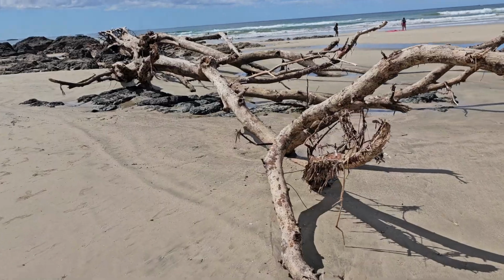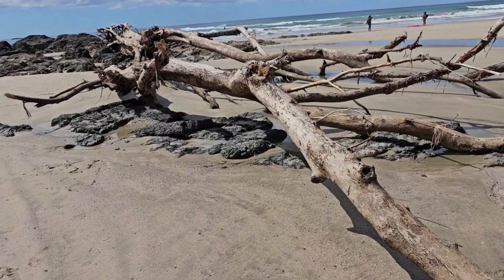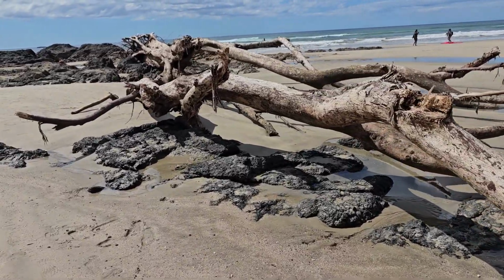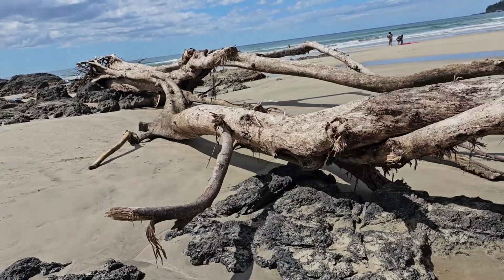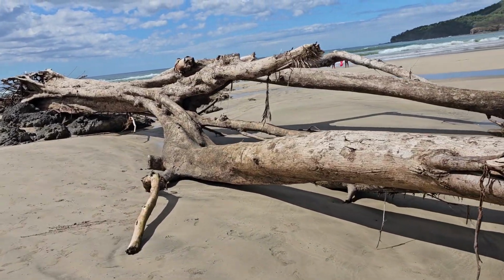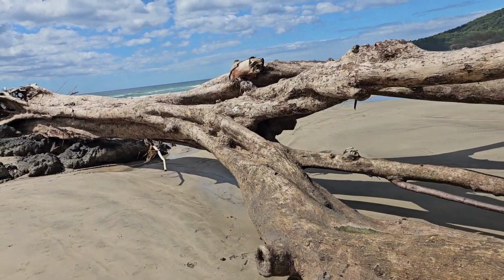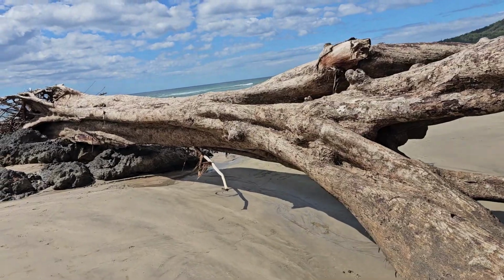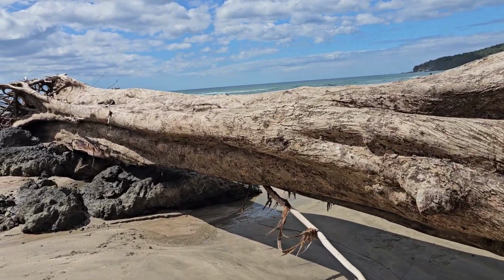Here's a bit of a unique site to this area. It's a very large tropical hardwood of some type tree that is washed up onto shore here, washed out of some river, I'm assuming, and has landed here. But if it stays in this area, I imagine it'll take quite some time to break down.